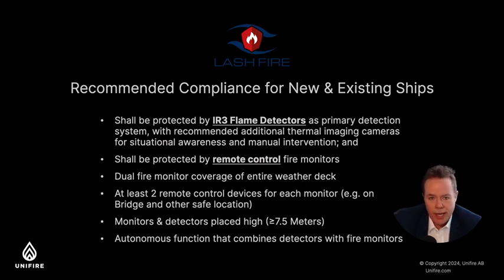And next, since you have detectors and since you have fire monitors, why not also have the autonomous function? It's a negligible additional cost. You're just basically pairing the detectors that you have with the fire monitors that you have, and then you're able to very, very rapidly address that fire. And as I mentioned at the beginning, time is of the essence when it comes to firefighting. So you need to be able to find out that there's a fire and where it is and put water on that immediately. And autonomous systems allow that to happen while basically just being state-of-the-art electronics and software that are able to do that. So that's our recommendations.